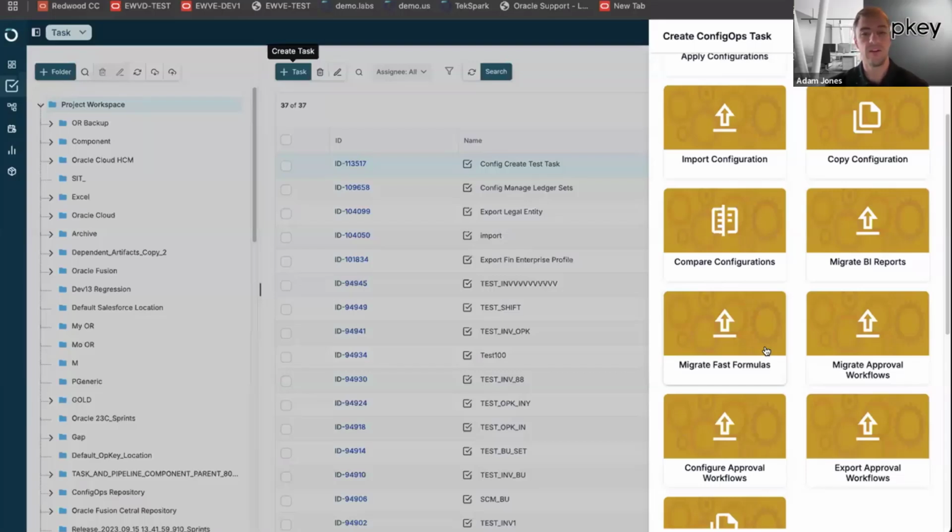Similarly, we have the BI report migration, where we can migrate either the entire catalog or the individual data models and BI report templates contained within a particular catalog in one source environment, and migrate that over to your target. And then we also have the approval workflow migration as well. So if you have a workflow set up in BPM in one particular instance, and you've made updates, you want to port those over to another instance, we can do that now with selective migration for workflows.